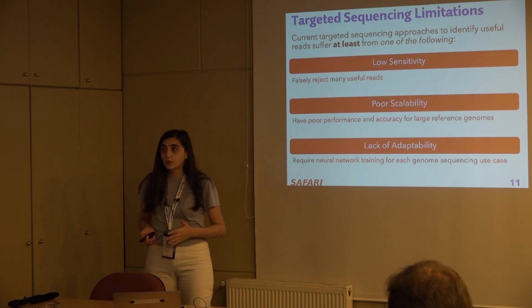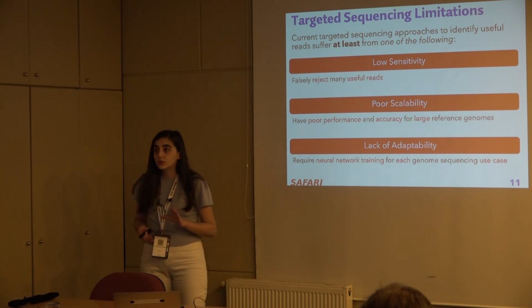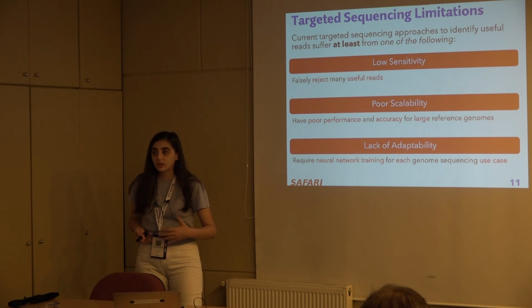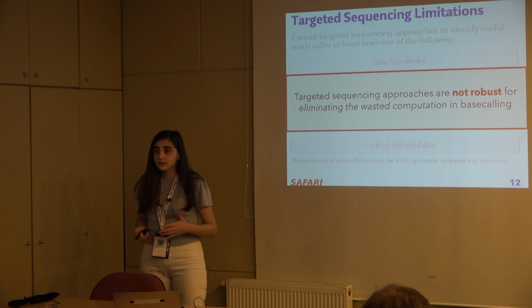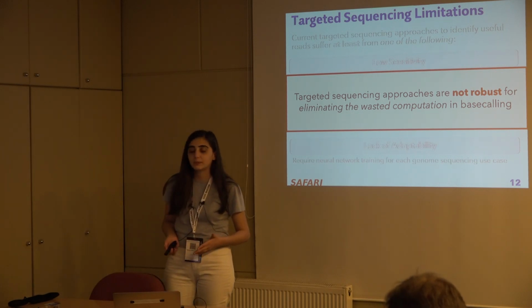And this is because many of them, or some of them, use neural network classifiers to classify if the read is useful, and this classifier needs to be trained for each read set and reference genome we have. And that's why targeted sequencing approaches are not robust solutions for eliminating the wasted computation in base calling.